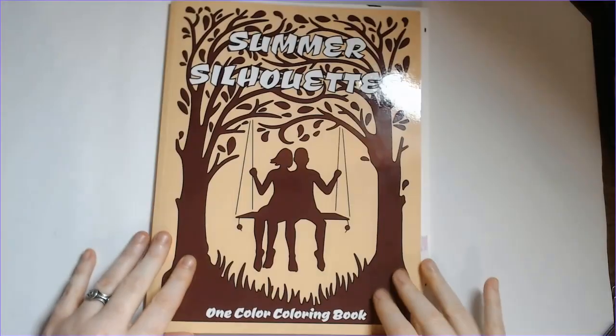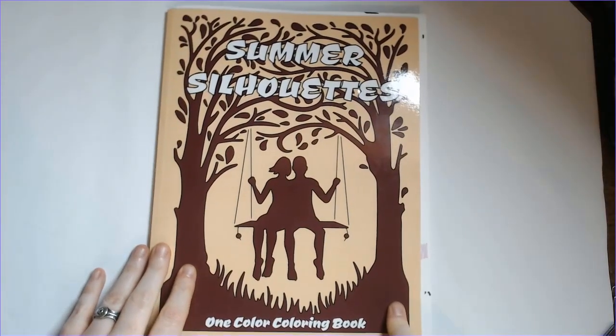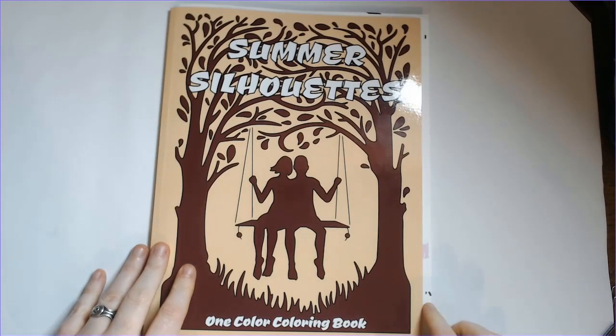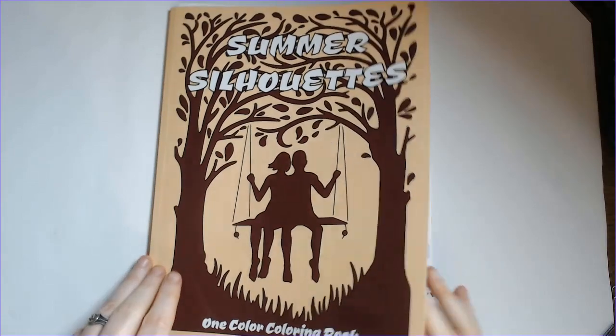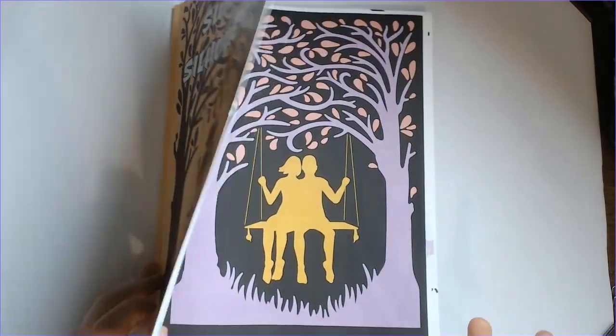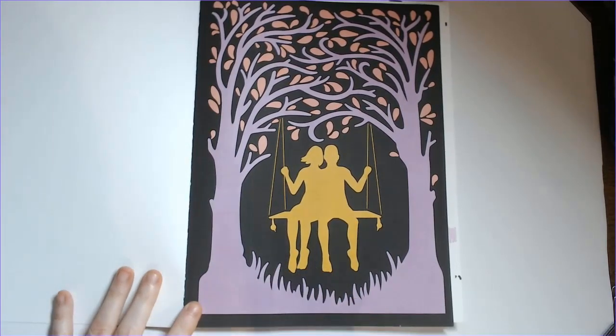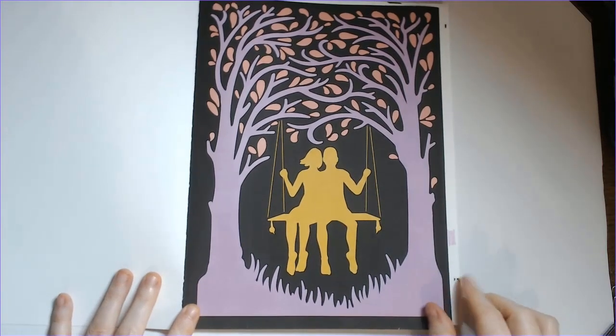So, Summer Silhouettes by Sun Life Drawing. I actually did a picture in this one last night. I did the very first page, which I think is supposed to be like a title page of sorts, but I really like the black background. I tell you guys, I love black backgrounds. I really do when I'm doing pictures like this.